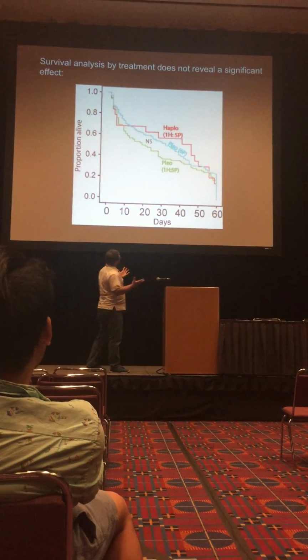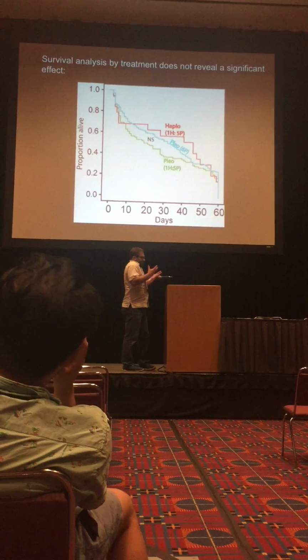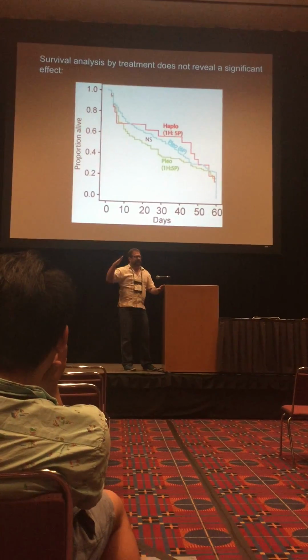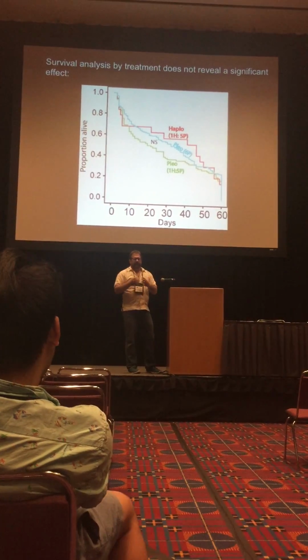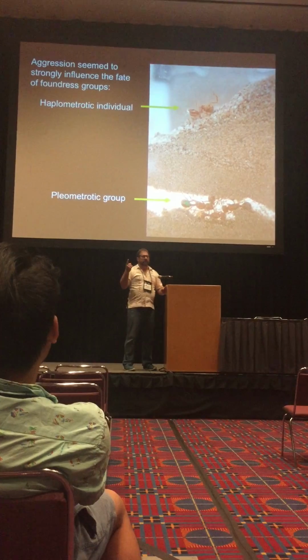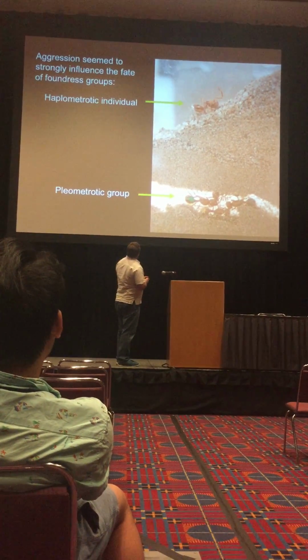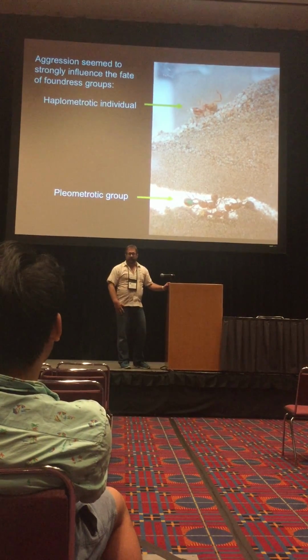And we found there was no effect. It was very odd, because in this experimental design, there was nothing. It was like the ants all seemed to die, but we saw these individual cases where there was something clearly going on. And so what we did was we rethought our analysis. And it turns out that aggression is very important in determining the survival of these queens.